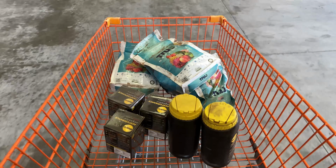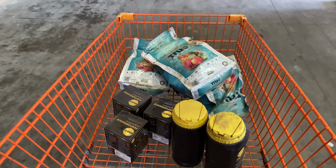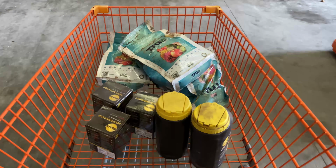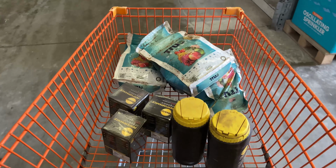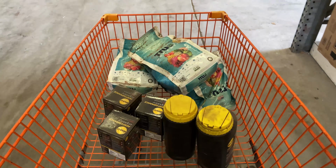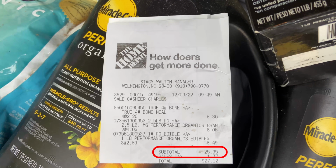You can get this stuff for pennies on the dollar, so it's a good idea this time of year to hit as many of these big box stores as possible, especially if you have multiple Home Depots and Lowe's in your area. Just because one is out of stock doesn't mean that the other one is, so check them all out. So there you go, I got all of that fertilizer for $25 before tax.